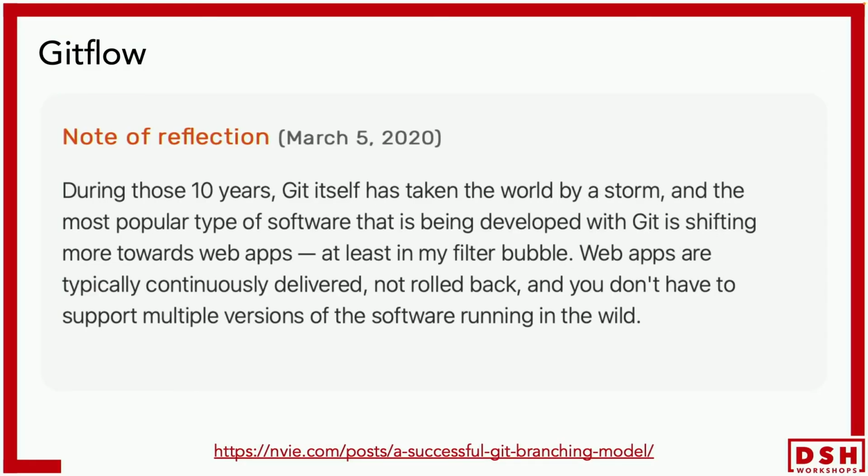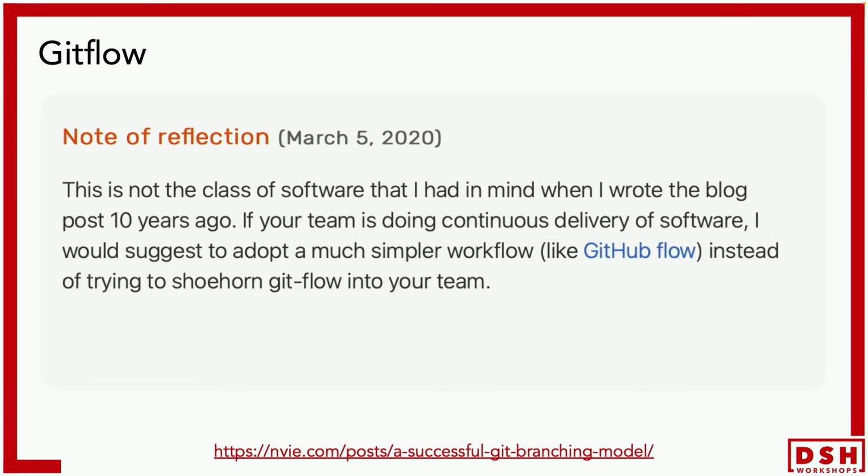And I think it's the next one, right, is it on the next slide? This is the class of software that I had in mind when I wrote the blog post 10 years ago. If your team is doing continuous delivery of software, I would suggest to adopt the most simple thing, instead of trying to do gitflow, like GitHub flow. But if you're building software that is explicitly versioned, or if you need to support multiple versions of your software in the wild, then gitflow may still be as good of a fit for your team as it has been for the last 10 years. So this is the caveat that people forget to mention when they start getting into religious discussions. Are you doing web apps where you're releasing automatically to the production server, or are you doing versioned applications? So that's another good thing to keep in mind.